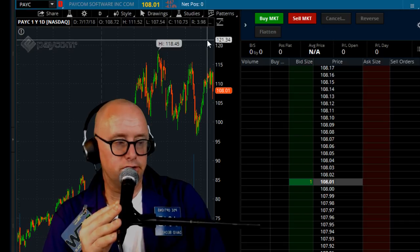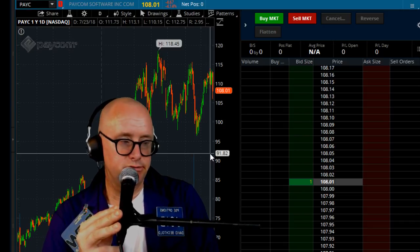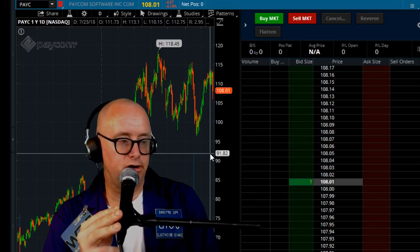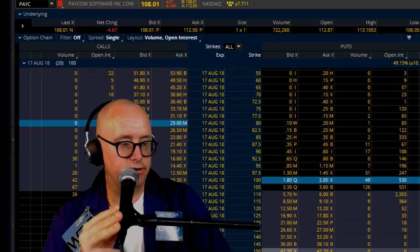I kind of like selling the call spread more than buying the put spread, and there's many other trades we could do here. We could sell a strangle maybe, or we could sell the 110 straddle. Let's just look, for curiosity, at what price the 110 straddle is.